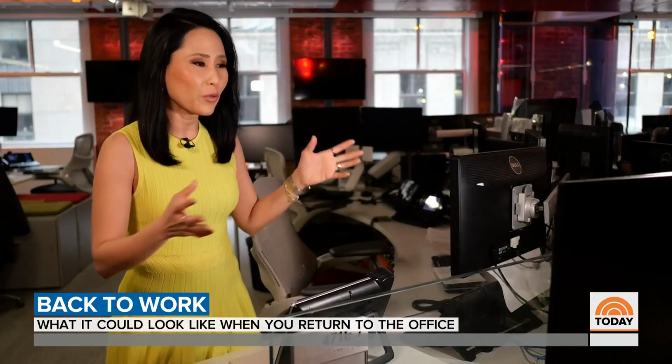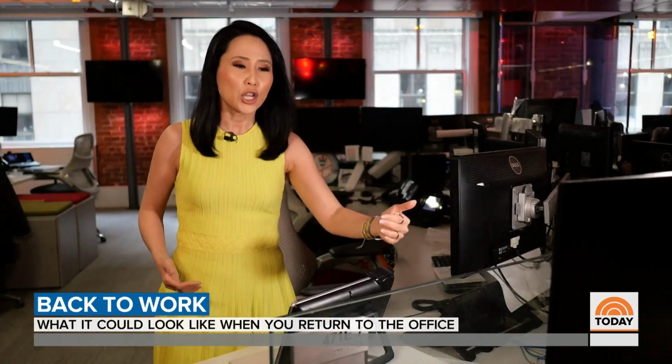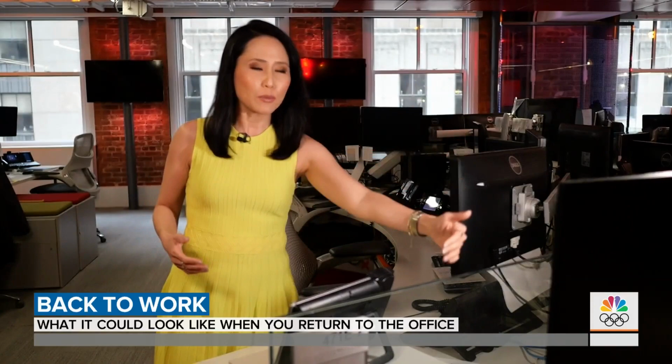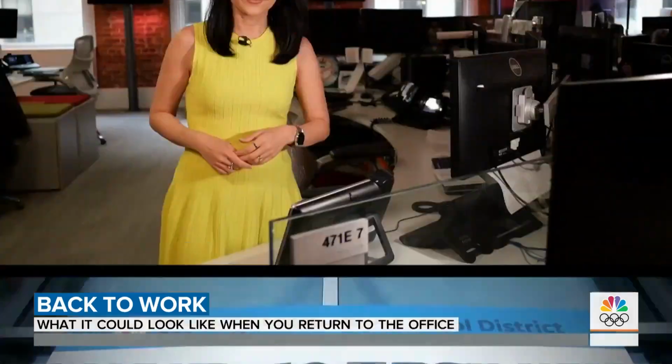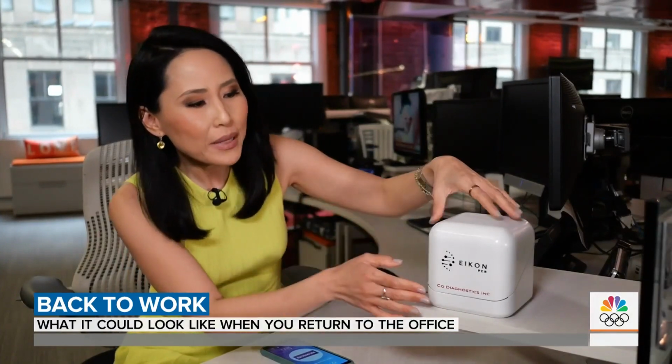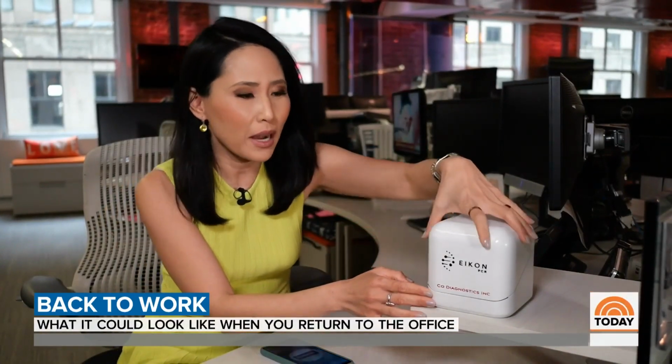Something you might not see when returning to the office, plexiglass. Turns out that is a barrier that could restrict airflow and create stagnant pockets of uncirculated air. COVID testing is also important. And don't be surprised to see rapid testing devices like this one when you head back to the office.